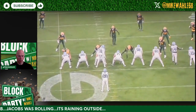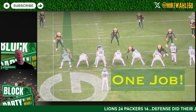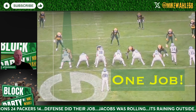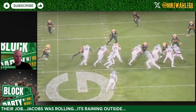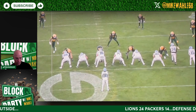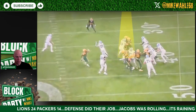Boys, you got one job here. So backside, you're the 4-eye-3 technique, whatever you want to call it, okay? Backside, your B gap. Now they're going to walk Eric Wilson down, which means he's supposed to spike. He's laid off the ball. He's so laid off the ball that the left tackle actually runs by him. Closes the door, 9 minutes.